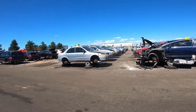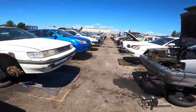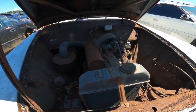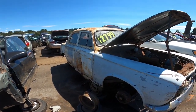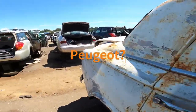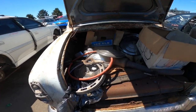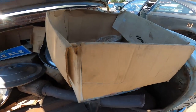This is a cool old one. We'll go over here and look at it. We'll look at one on the import side. Mercedes, Datsun, I don't know what it is yet. 60-something. Boy, look at that big old motor. That is cool. Very cool. It was for sale for $2,700. It looks like the whole side was Bondo. It's a 1960 Peugeot. Peugeot? And there's stuff in the back. Door handles.